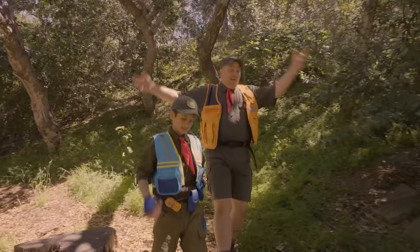Yeah, okay, wait a minute. What's up with the stick? Oh, you know, it's to poke. Yeah, I guess that'll work. All right, let's go see if we can find your toy dinosaur. I think it might be that way. Let's go.